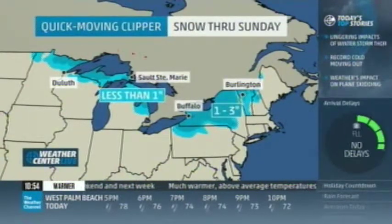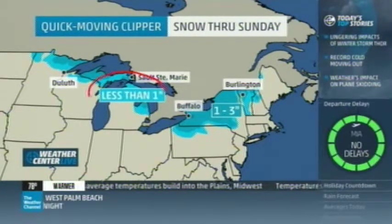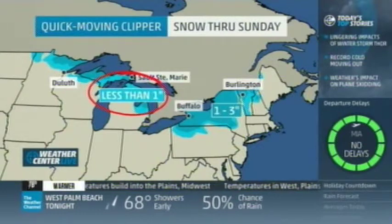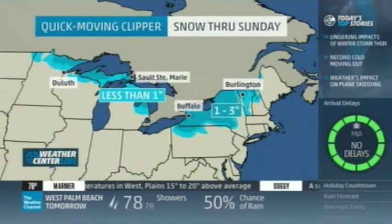But you'll notice that we do have some areas in that darker shade of blue indicating where we could see perhaps more than 3 inches. But for the most part, places like Sault Ste. Marie, down towards Traverse City and Alpena, less than an inch expected here. And across upstate New York, we're talking a general 1 to 3 inches.